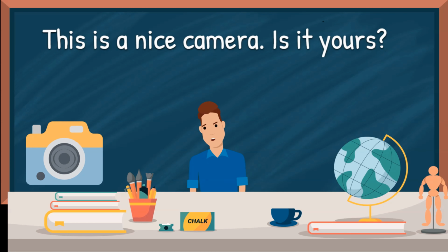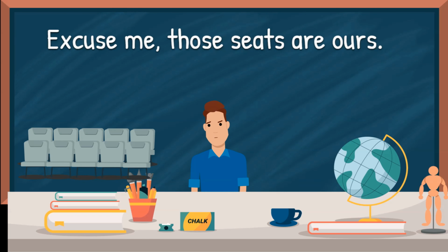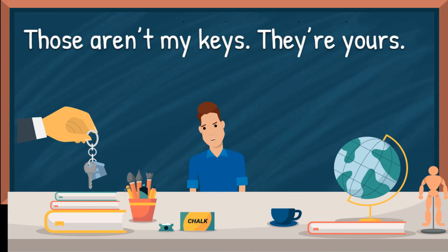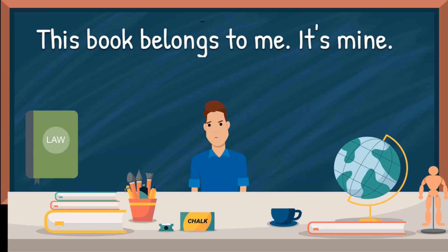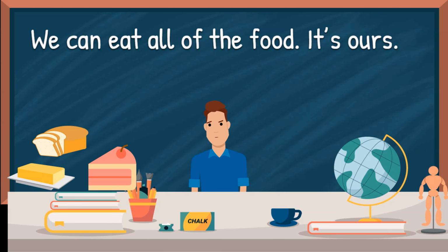This is a nice camera. Is it yours? Excuse me, those seats are ours. Those aren't my keys. They're yours. This book belongs to me. It's mine. We can eat all of the food. It's ours.